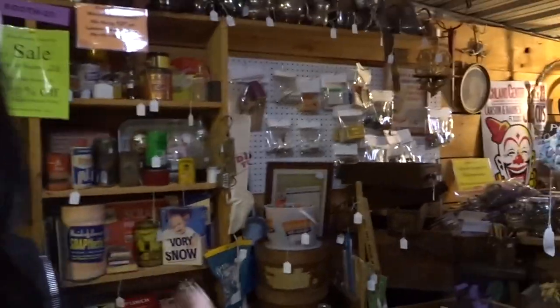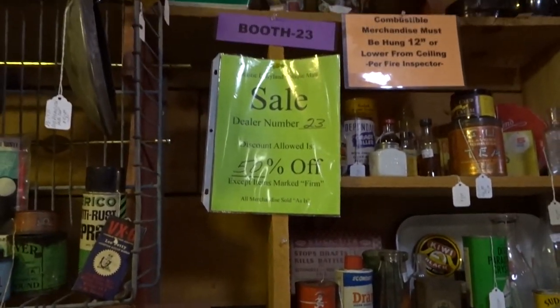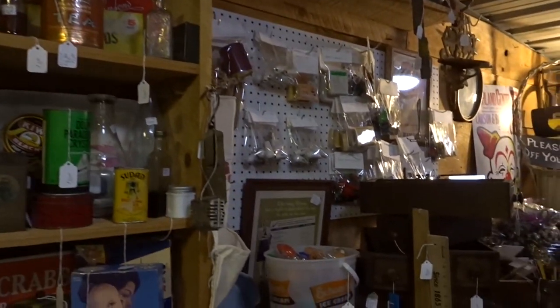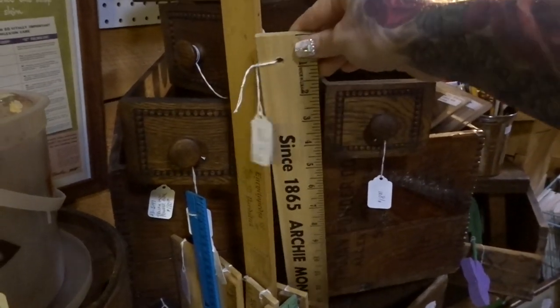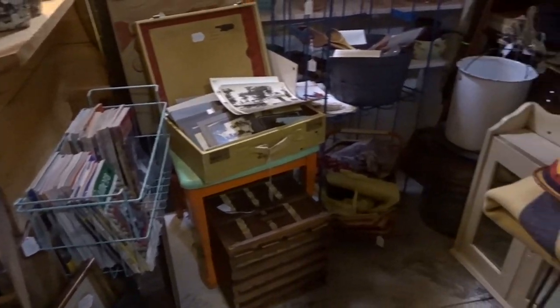I just found a dealer with 50% off. How often does that happen without the prices being totally gouged? Like, ooh, and I really like what they have. They got a lot. Some old rulers, you know, if you're having a little fun there. Just kidding, I'm terrible. I feel like I just gotta watch where I walk in this place.